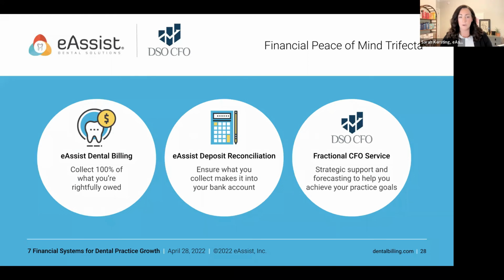If you are not already, of course, that is incredibly important to make sure you're collecting 100% of what you're rightfully owed. This is what Austin and T were talking about a few slides ago when they were talking about your collection rate, right? Getting it to that 98% is incredibly important. Collecting 100% of what you're rightfully owed from insurance companies or from your patients. Really important that you have that as one of your 3 things that I kind of called the financial peace of mind trifecta, which I understand is a little bit of a cheesy name, but I swear it's just so accurate. These are the things that we hope every dental practice can really have in place.